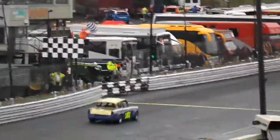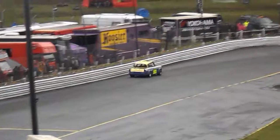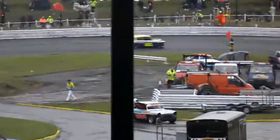And there he is, the winner, rolling over the line. What a race! He's absolutely blitzed the opposition and won by a country mile. Dan Holden, having been victorious here at Hednesford, now wins the first national championship for the class on this, the 50th year of hot rod racing.